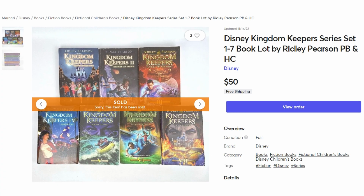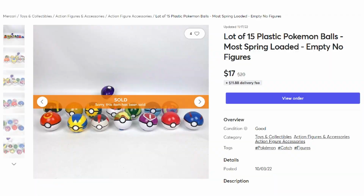And a good sale here on Mercari as well. This was for a set of 7 Disney Kingdom Keepers books. This was a mixed lot, both paperback and hardcover, and these together sold for $50. And the last Mercari sale of the video was this set of 15 plastic Pokemon balls. Most were spring-loaded, some were not working, all of them were empty, didn't have any figures, and just the Pokemon balls themselves sold for $17.